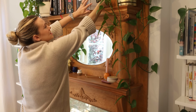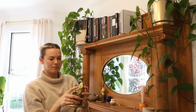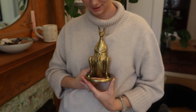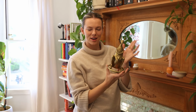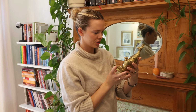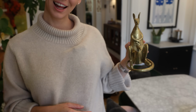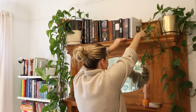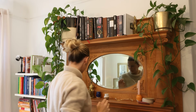These little bookends, my husband's family is Australian, and he has Australian citizenship. So for his birthday one year, I got these brass kangaroo bookends because kangaroos are like deer in Australia. They're just everywhere. And I thought these were really cute and special. And they patinaed really beautifully with age. So we keep these with all our books.